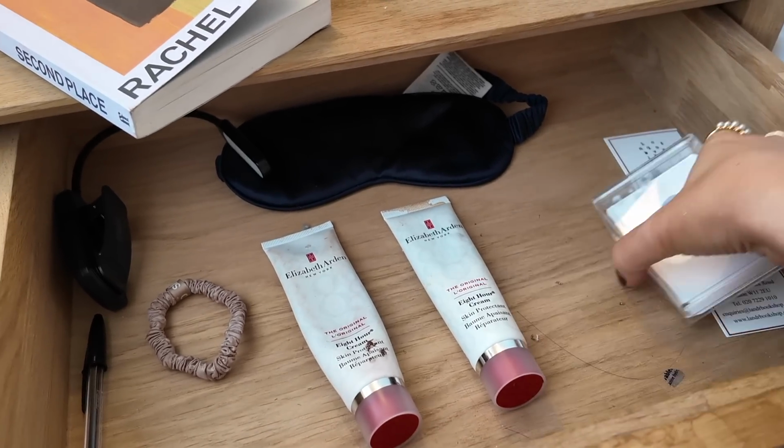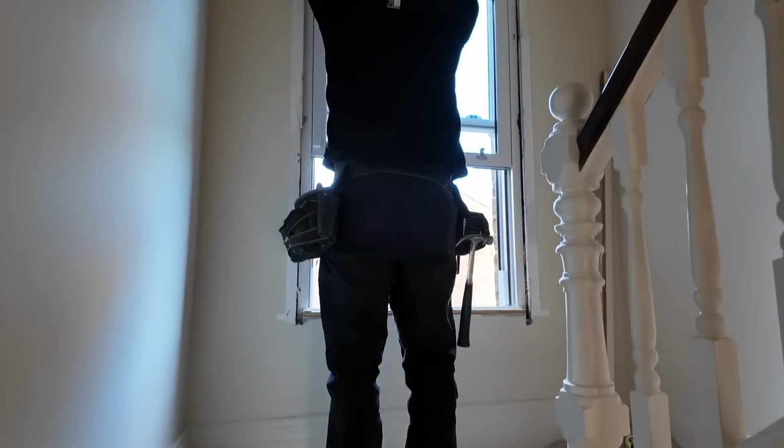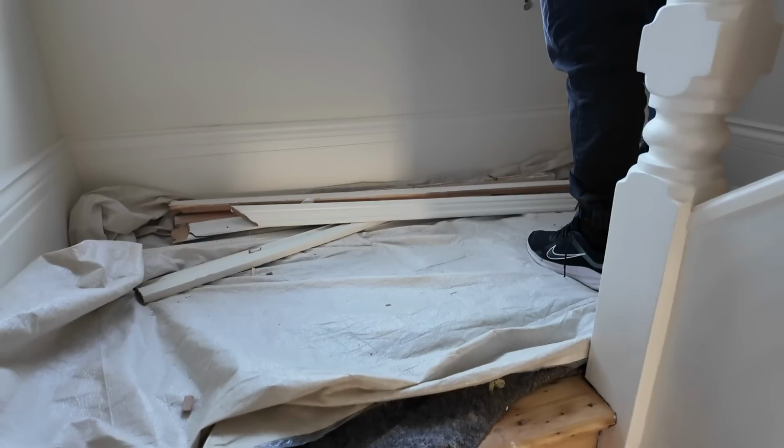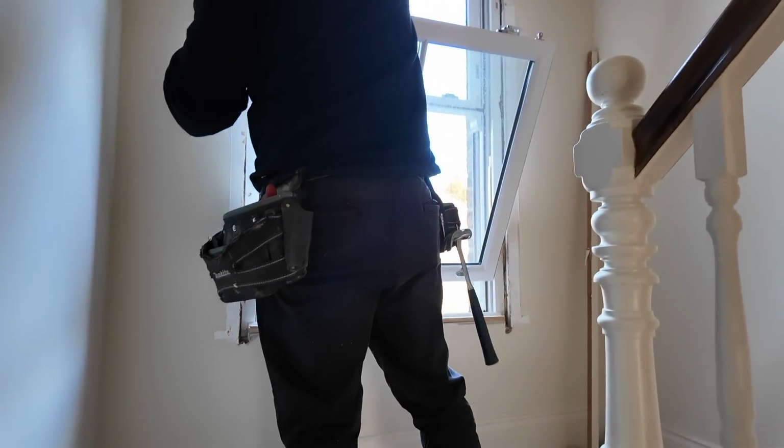Right, I'm going to take these all out now because I want to give that a clean. Guys, the work on the windows is starting. We're now going to have a very noisy few days in the house, but it's very, very exciting.